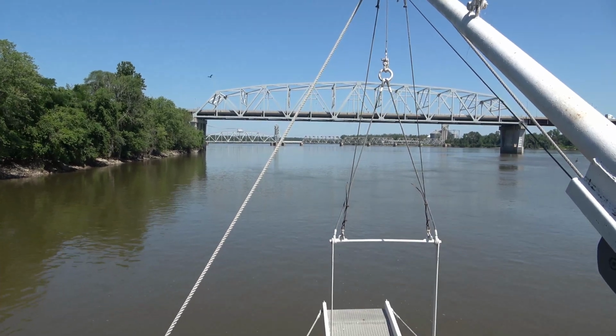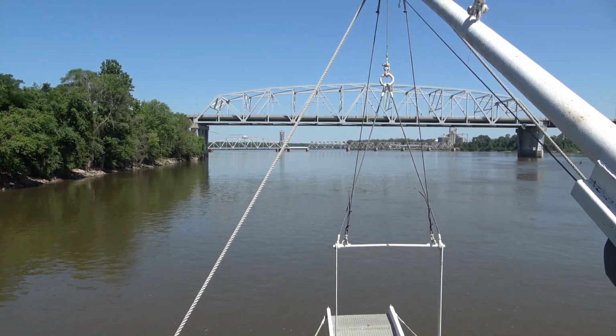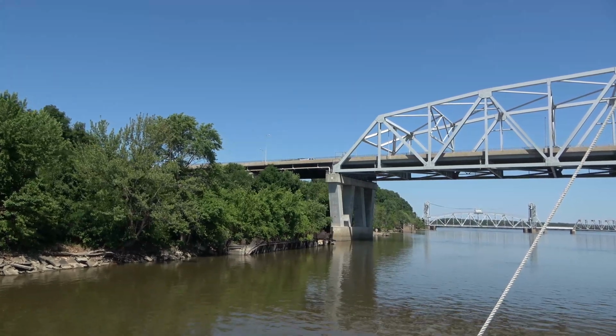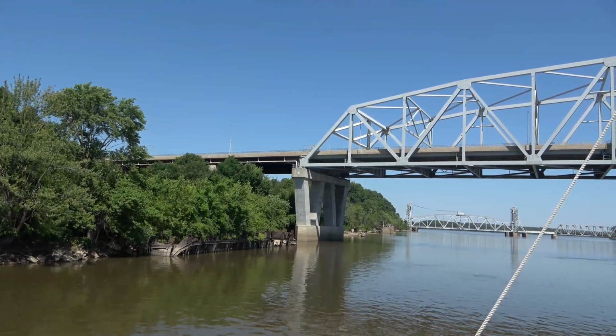Further upstream is the old Wabash Train and Wagon Bridge. It was built in 1871 at a cost of $1 million, and it is the second oldest structure to cross the upper Mississippi. It is now operated by the Norfolk Southern Railway.